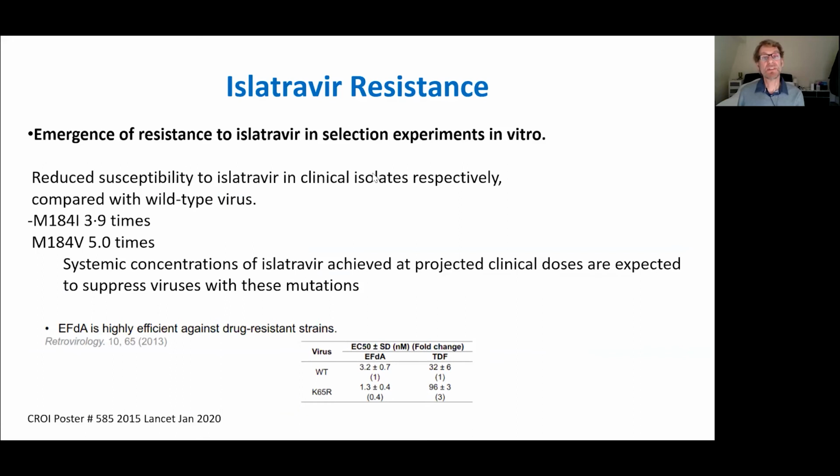Now, islatravir resistance is something different. There's been only emergence of resistance to islatravir in selected experiments, and what you can see is the M184 either I or V causes 3.9 or 5-fold reduced susceptibility compared with wild type. But what the manufacturers have said is that the concentration you get of islatravir at the clinical dose that we're going to expect should suppress these mutations. It should stop them from either occurring, or if you've got them, be able to overcome these.